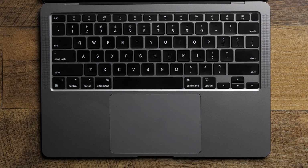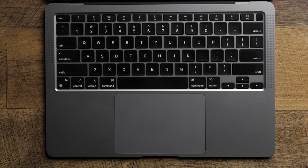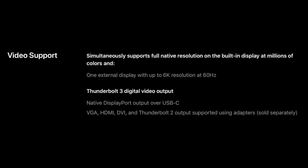Those Thunderbolt 3 ports will allow you to connect out to one 6K display if you want, and can also work with a whole range of accessories if you do want to turn this into a hybrid computer. But the biggest negative I have around this whole thing from a versatility standpoint is you will need at least some kind of an adapter or a dongle to make this work in more than one situation.